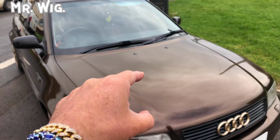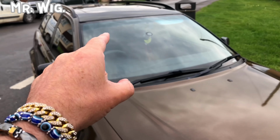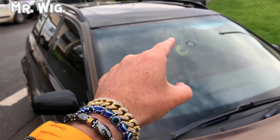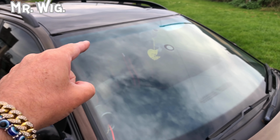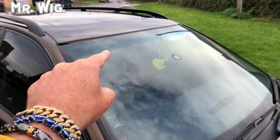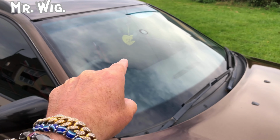I'm going to have my TikTok name here on the bonnet. I'm going to have a sunstrip, but inside the car, because 99% of people have the sunstrip on the outside. That is going to be my Instagram along the way. Red Chameleon you will have inside the car.